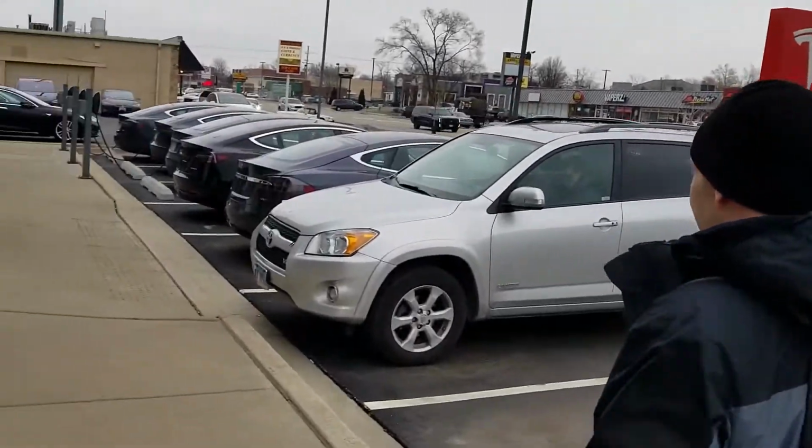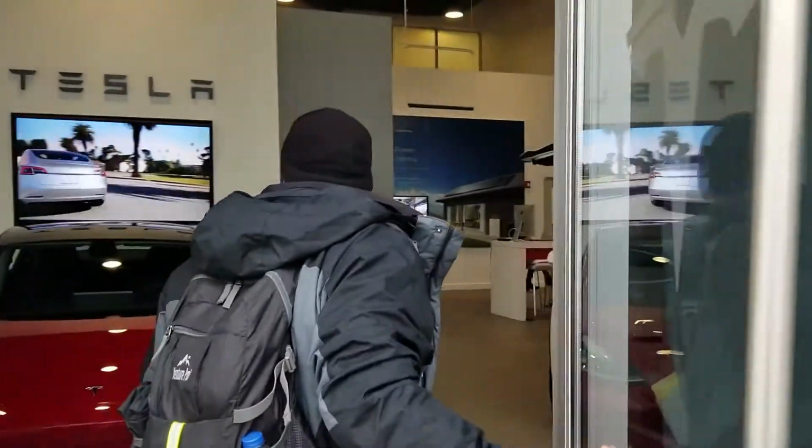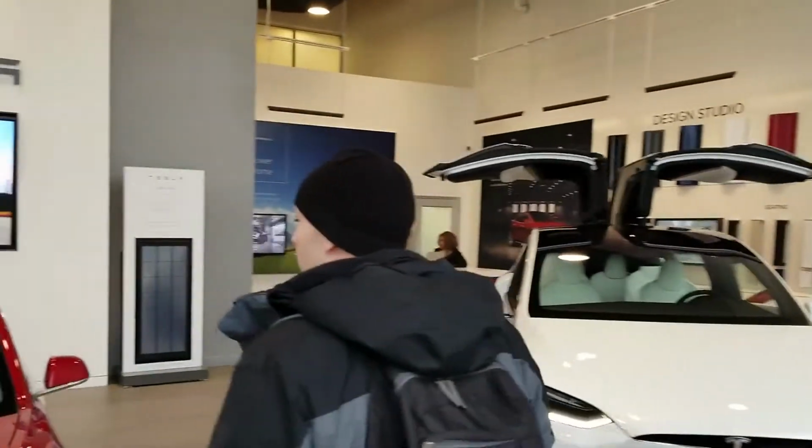Back in February 2019, I took a small road trip down to Chicago to trade in my old car and pick up my new all-wheel drive Tesla Model 3. And in the past 6 months and almost 20,000 miles, I have had the most awesome experience with this car. I figured now was a great time to share with you my top 5 favorite features of the Model 3. Let's check them out.